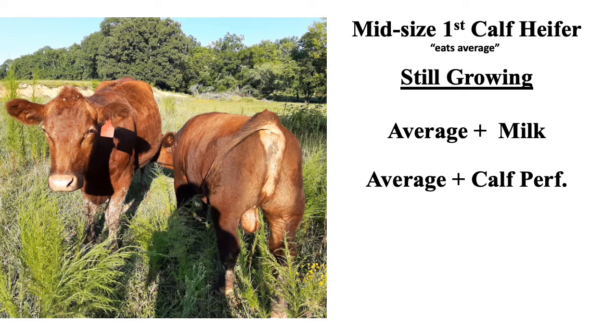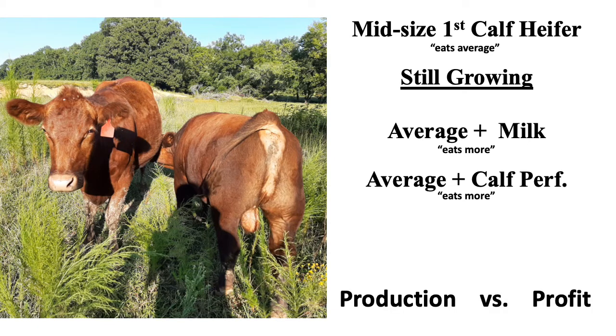She's of medium frame, so we expect her to be about average in terms of her requirements at maturity. She's got slightly above average production for milk, so she's probably going to have a slightly higher maintenance energy requirement. And so will her calves if they have increased performance. But more importantly than anything else, is she profitable or not? Well, so far, so good.